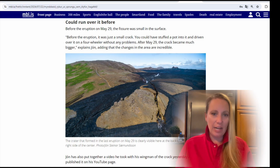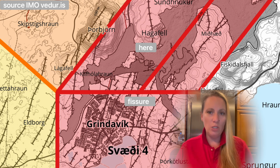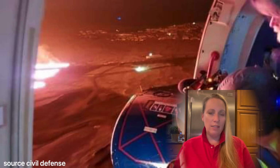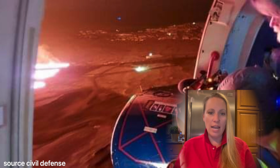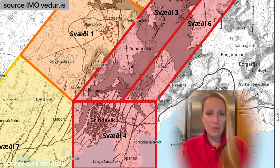One thing that is scary is what they're saying. This thing is in line with the fissure that opened, that fissure that went over the houses where the lava flow was destroying the houses. So that is really concerning because that was inside the defense walls. That was basically inside of Grindavik. And what the experts, what the scientists are saying, they confirm, they say, yes, that crack has opened up much more than before. Yes, it has existed before May 29th, but now it has opened even more after the lava did flow over it.